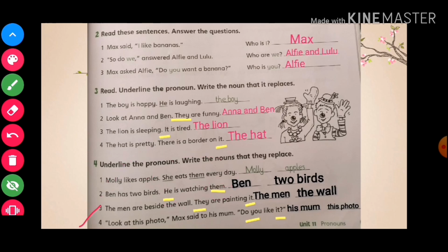3. The men are beside the wall. They are painting it. They and it are the pronouns. They refers to the men and it refers to the wall.